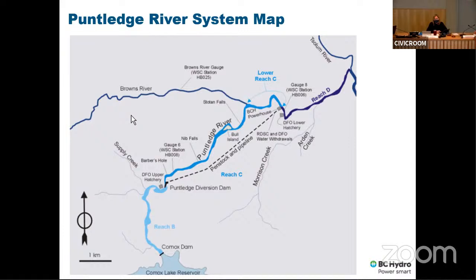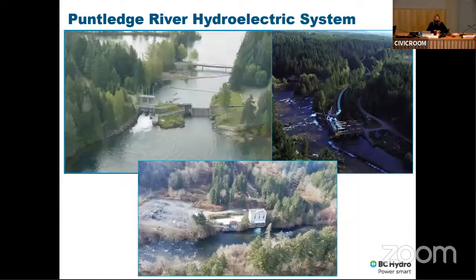And then we have a minimum fish habitat flow down Nymph Falls, Stoughton Falls, areas like that. And of course, we have the Browns River, Tsolum River that feeds into the Puntledge River all the way down to the Courtenay estuary. So the history is that the Dunsmuir Colliers built the first hydroelectric component here around 1910. BC Hydro took it over in the 1950s, and we've made it to what it is today.